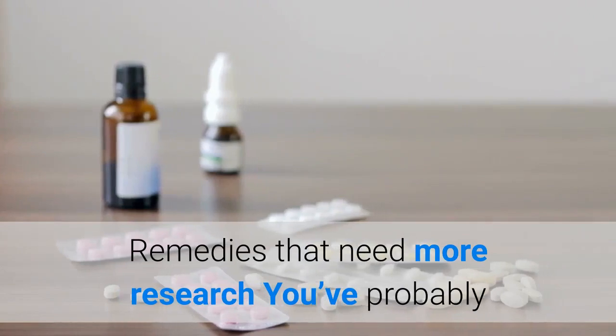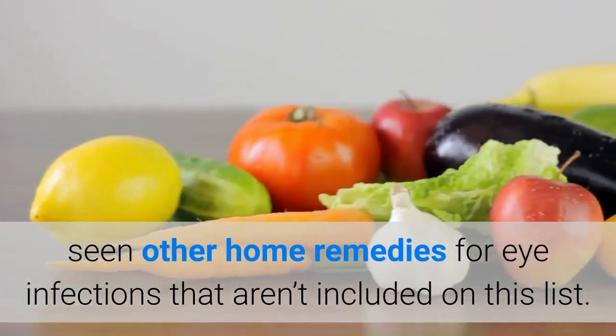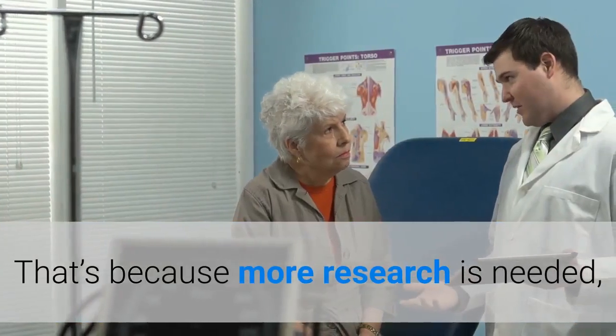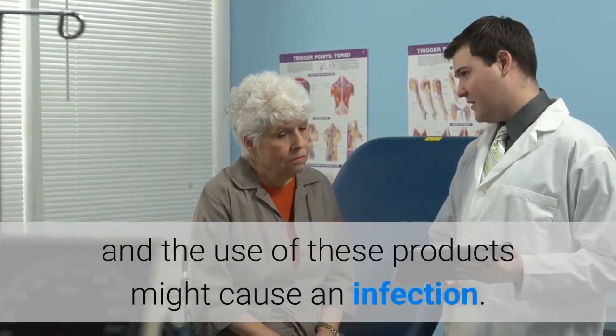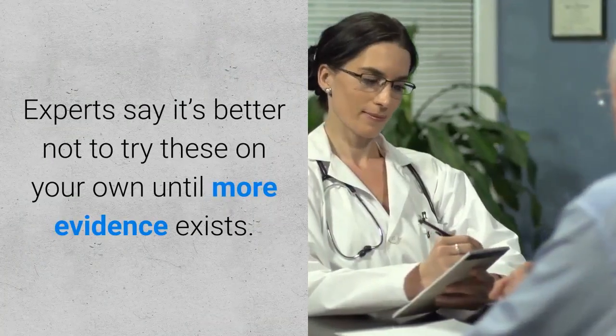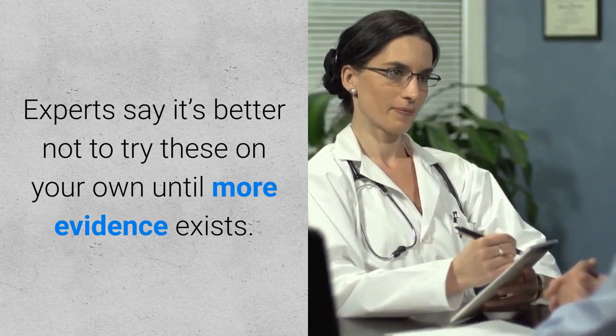Remedies that need more research. You've probably seen other home remedies for eye infections that aren't included on this list. That's because more research is needed, and the use of these products might cause an infection. Experts say it's better not to try these on your own until more evidence exists.